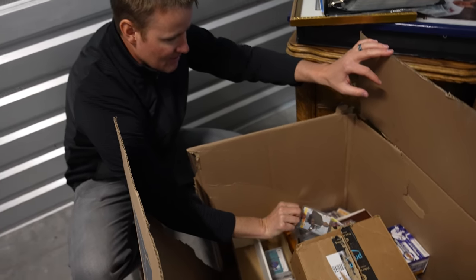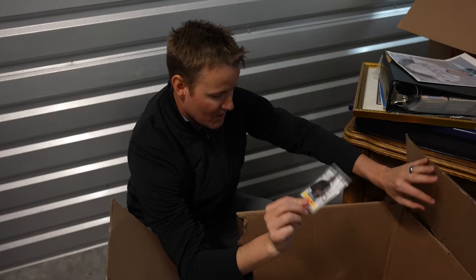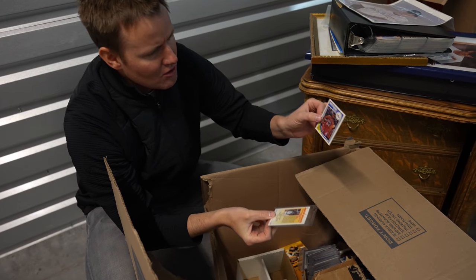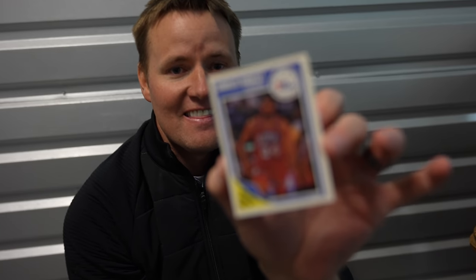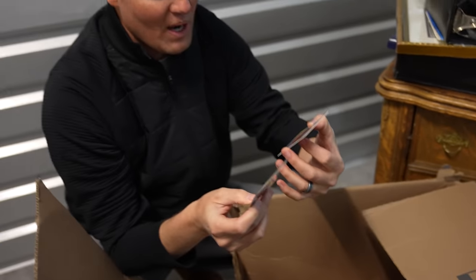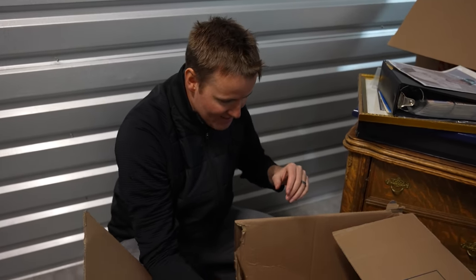I mean, what's this right here? Oh, look at that. It's a Chris Webber Rookie of the Year. This card is not sleeved, but this is a Charles Barkley Fleer basketball card. I mean, there are so many cards that could be worth, what is this? What year is this one? I don't even know what year it is. Why is it not in a sleeve? Why is he on the 76ers? So many questions that I don't have the answers to.